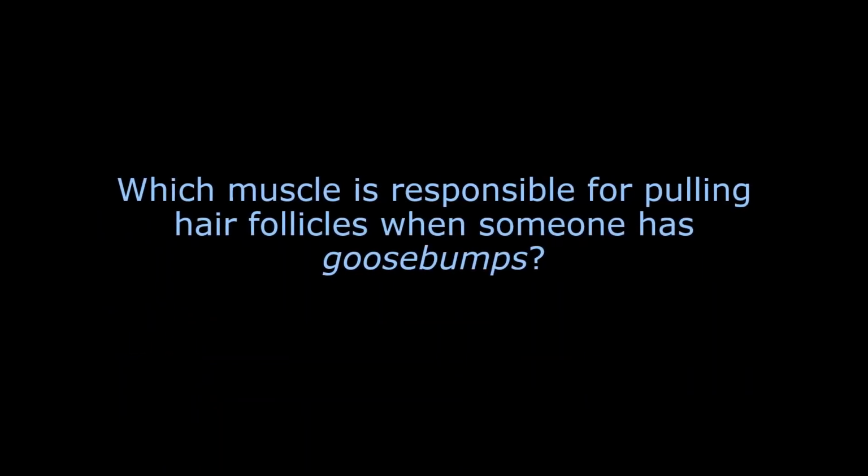All right, which muscle is responsible for pulling hair follicles when somebody has goose bumps? Well, that's that thing that is called like lift muscle, right? Lift hair muscle, lift erector, hair pili. Okay, let's see what we got for choices here. Levator folliculus. Wow, that's a great fake answer. Sounds good. Levator is to go up. Folliculus is a follicle. That's a good choice. If someone didn't study, they might pick that, but it's wrong.